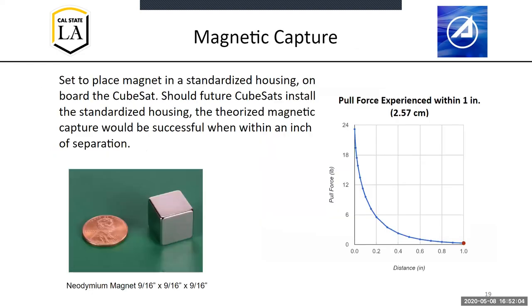Next slide. And now I would pass it on to Jimmy to discuss a little more about the magnetic capture. Thank you. With the capture mechanism, we had hoped to create a standardized housing in order to house the magnet. The standardized housing would have had a male and female connection that would snap together once they came into close proximity. The image on the left shows the neodymium magnets we plan to use for this capture mechanism.